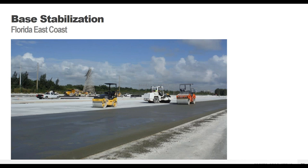And here you can see the paver placement, the rollers are on it. So you have a very durable surface. Important note that this port has been in service for quite a number of years, and the settlement has been very uniform and within the limits anticipated in the design process.